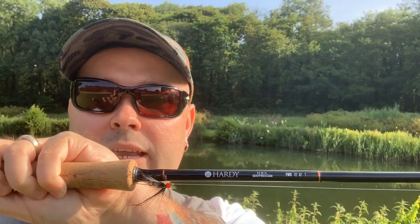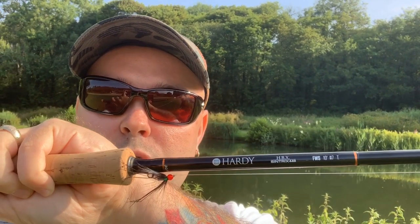I'm here with my Hardy HBX fly rod, 10 foot 7 weight, a little bit heavy maybe, I don't know, let's see. And with this wonderful stalking bug, this daddy long legs from Martin Williams. Let's have a walk around the lake and see what we can see.